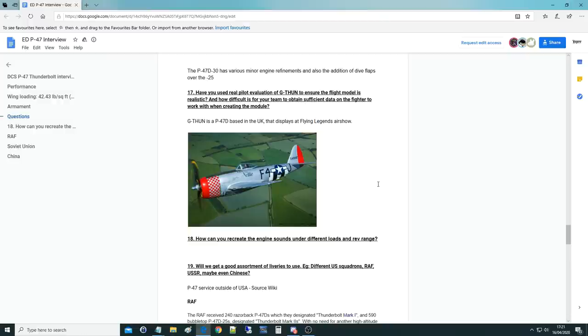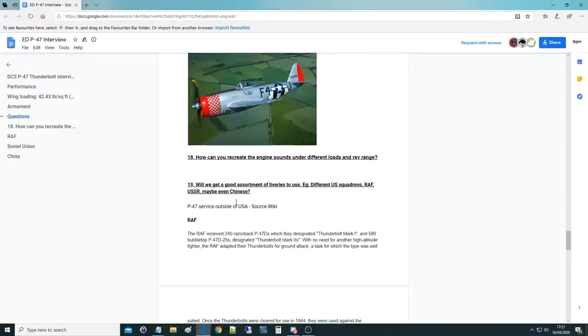Very good. How can you recreate the engine sounds under different loads and rev range? Every year our guys Constantine and Dima go to Duxford. During Flying Legends, they attach high-quality microphones to the pilot in the cockpit, and they record all the startup, taxi, takeoff, and so on, and flyby sequences.